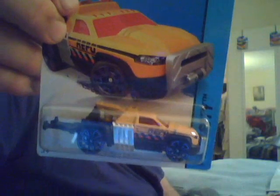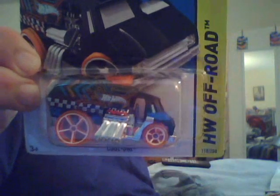And what else do we have here? Car number one. Repo Duty, a tow truck made to come in and snag your car and tow it away. It's an interesting looking Hot Wheel. Here's the cool one. Done in black. It's like orange translucent tires. That is a wild looking vehicle.